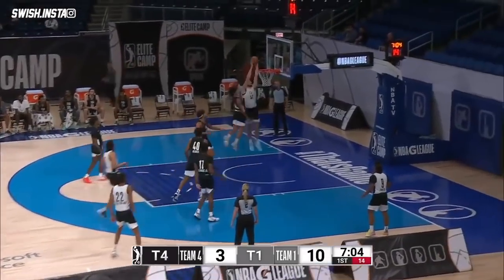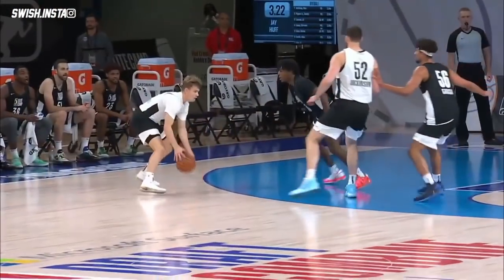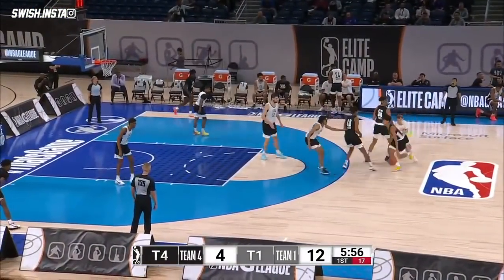Push it out, McClung. Nice feed down to Dickinson with the two-hand beautiful slam. And Dickinson with a nice pass. Take another look at this action there. Nice screen and roll. McClung comes off the screen. The big man dives to the hoop. The beautiful bounce feed to him, and Dickinson knows what to do. Ball now with Carton.